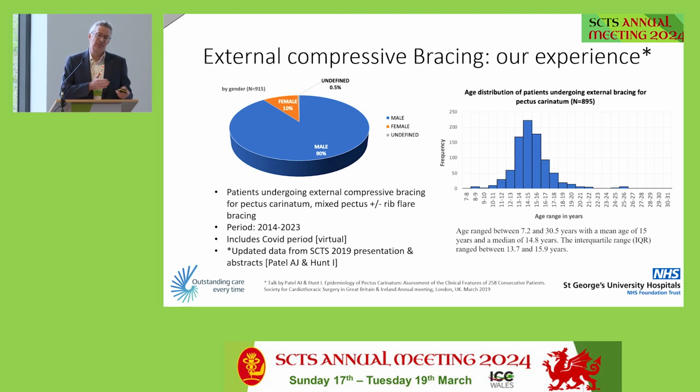And obviously, it's aimed at children. So it's aimed at the young age group, which reflects the fact that flexibility is absolutely important in terms of offering braces which will work, in terms of the success we can achieve.